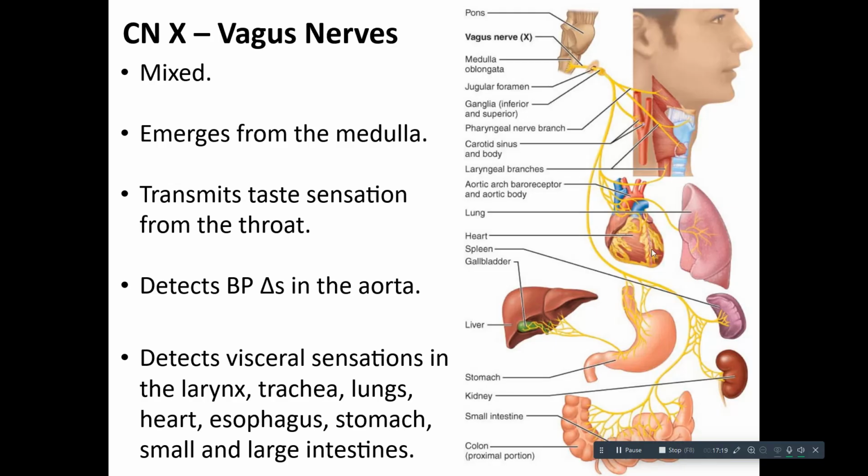The vagus nerve also carries sensory information from your larynx, your trachea, your lungs, your heart, your esophagus, your stomach, and your intestines. Think about how you can feel your esophagus if you're swallowing something cold. Think about the stretch of your stomach or the discomfort if you've got too much gas in your intestines. All those sensations are coming back up to the brain via the vagus nerves.